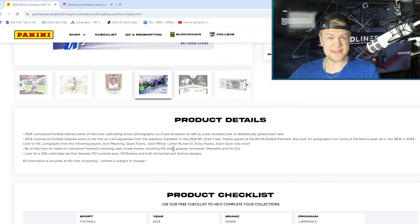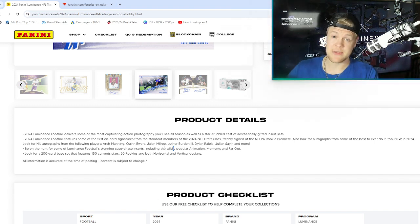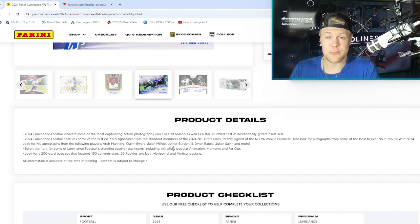The point is, this is an NFL product, and they're including NIL. They're including college players. There is not a world where I would open it, and even if I hit a Quinn Ewers autograph, I'd be like, oh, good. This feels like a desperate move just to build out the autograph checklist, because Fanatics has snatched up so many of the rookies, and that makes me think this is going to be just a really, really washed out product.